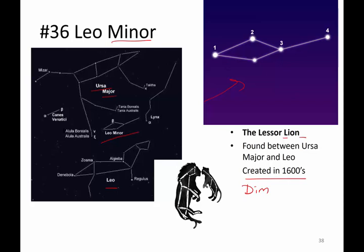Now, if I look at this, that doesn't look like a lion to me, but if I found this artist representation, that kind of makes sense. If this is the head of the lion, and this is the legs and the tail, then this is the body of the lion, and its head is reaching up to say hello to its papa.